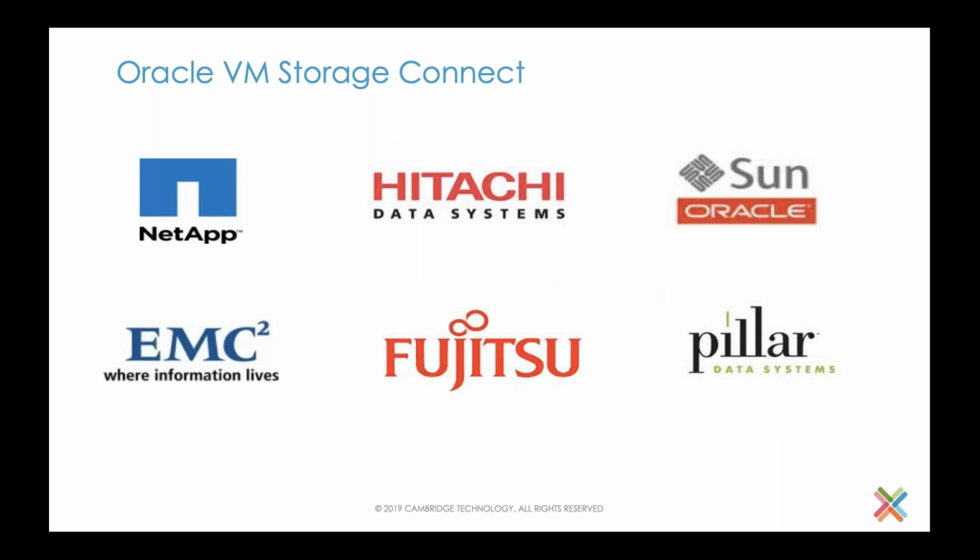As mentioned, Oracle VM supports storage connect plugins, which are available from the different storage vendors. We can choose from NetApp, EMC, Hitachi, Fujitsu, etc. Once we install the vendor-specific RPMs on our VM servers, we can communicate with the storage.